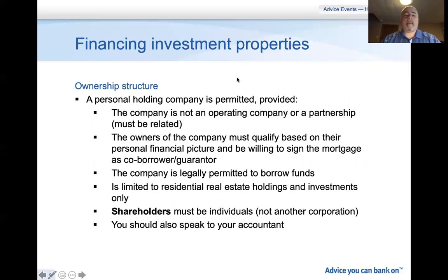Okay, I get this one a lot. Ownership structure. So you can own it in your own names, totally fine. We will look at a personal holding company, okay, to hold title on the property, with the individuals as either guarantors or co-borrowers not on title. But in the end, the corp holds title mainly for taxation and liability. That's really the main benefits of this. There isn't really much else, okay?